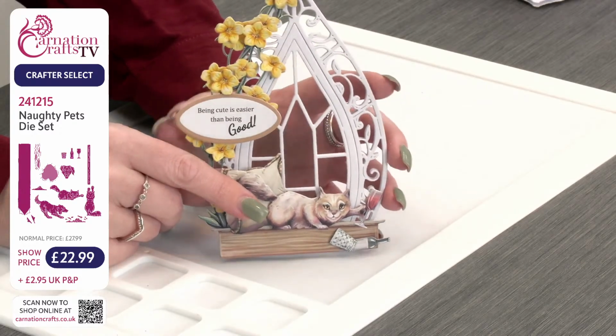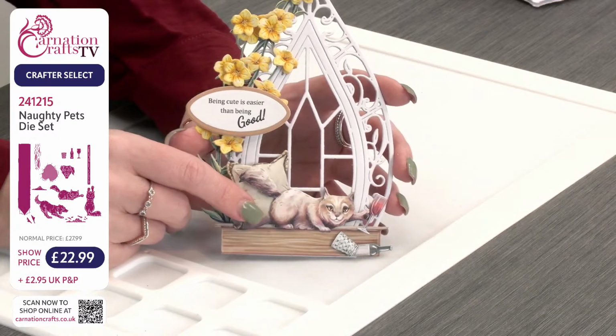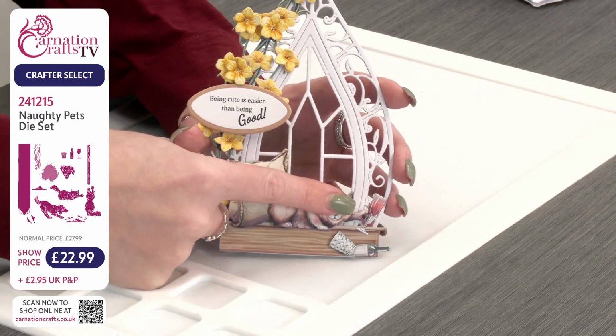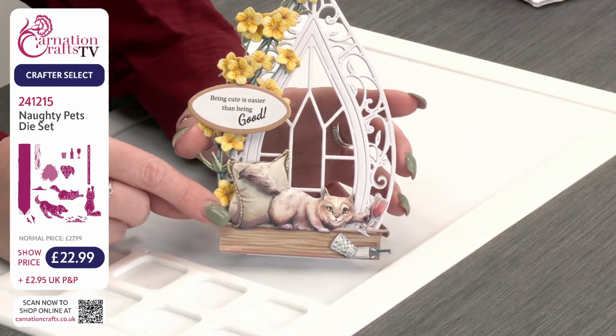Taz, so I've just shown this, and Taz just said that she would not be mad at her cat because her cat can get away with anything. And then she's just seen the glass of red wine, so she said he could not get away with that, and not the red wine.